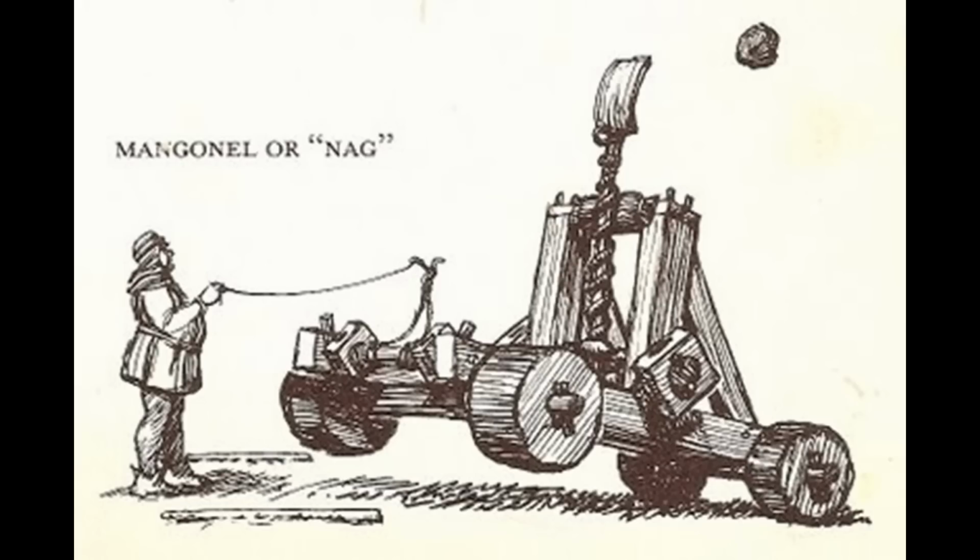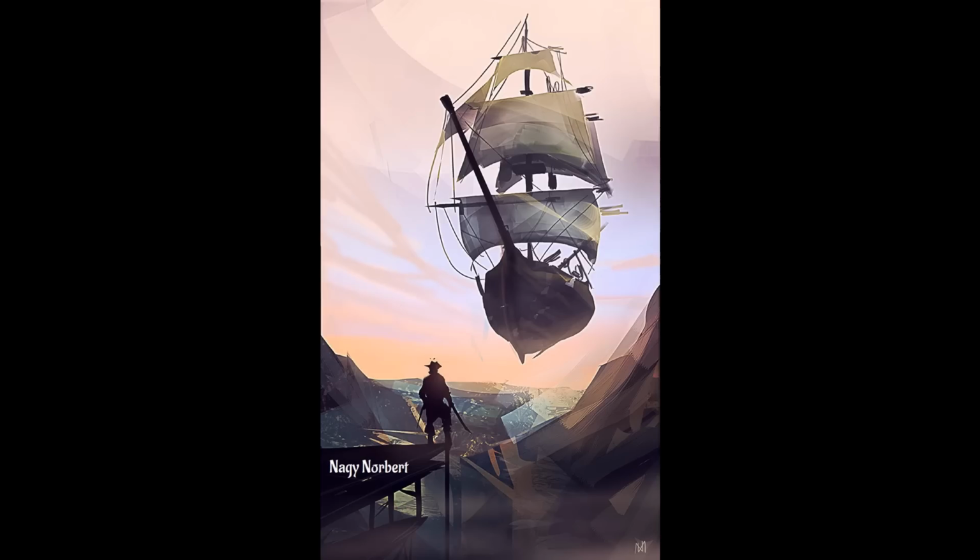So it's a weapon that can not only be used for destruction, but also to demoralize the enemy and possibly spread disease among them. One other disadvantage is that the manganell can't fire at targets closer than 60 feet. However, it can be pretty devastating against the enemy ship's masts and sails from a pretty good range, even if it is much slower to fire than the ballista.